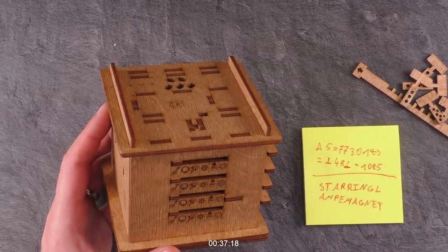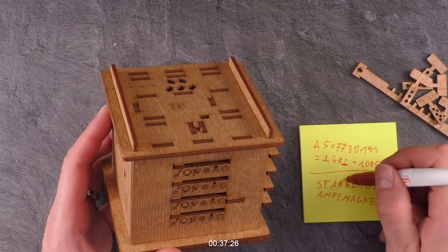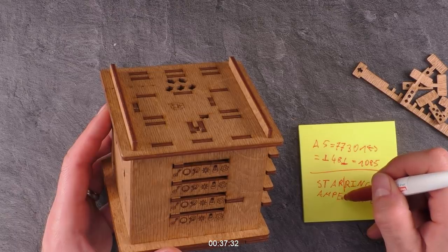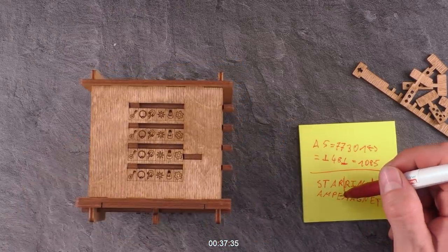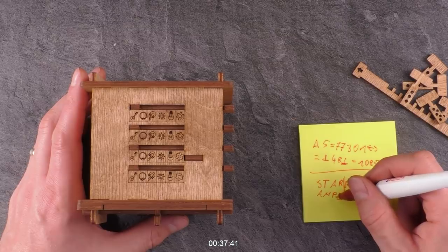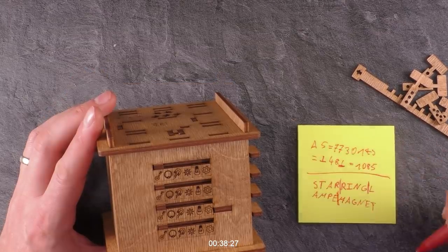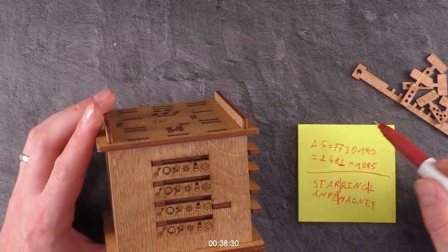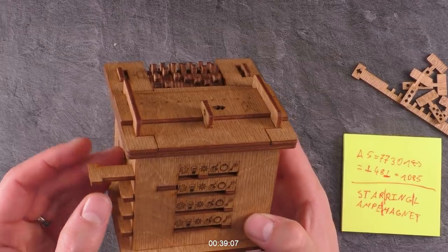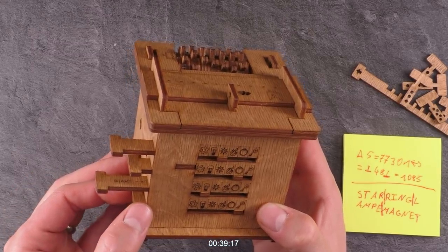I think this is the code for the combination lock. Star, ring, star, ring, lamp. Oh, okay. So this is a bit confusing here, it seems, because there's written lamp and then lampe. And if you ask now yourself, what is a lampe? This is actually a lamp, but in German. Star, ring, lamp, lampe, and the magnet.